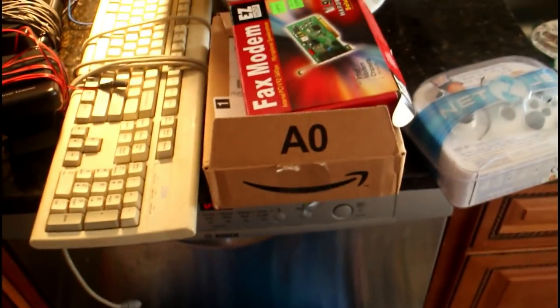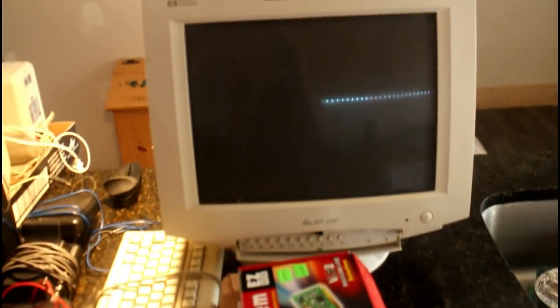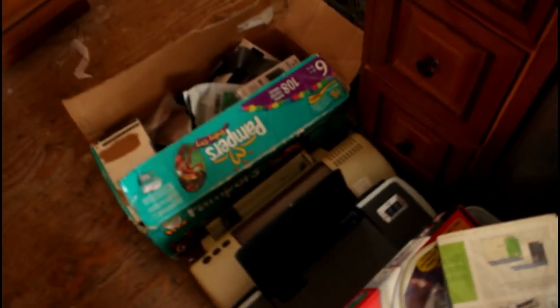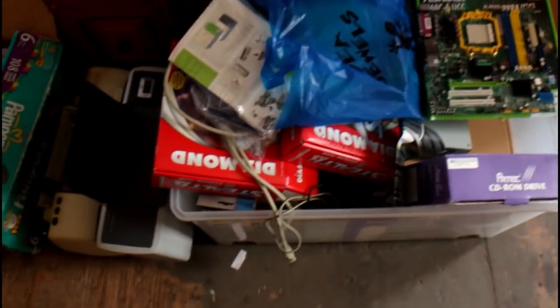So that's some of the stuff. I haven't even gone through this yet. I'm just kind of going to go through it with you guys. I'm just quickly giving you an overview. There's a monitor, keyboard, more stuff there, more speakers, printers, which aren't worth anything, a box of stuff, some towers, and that's all of it. Yeah. So tons and tons of stuff, all for $40.